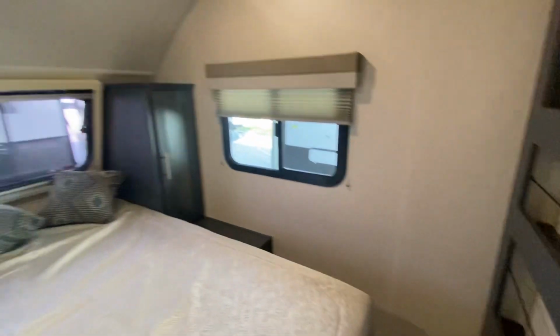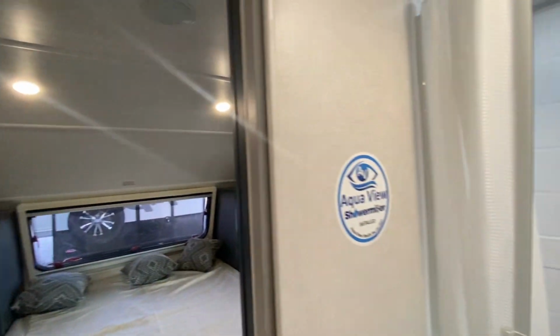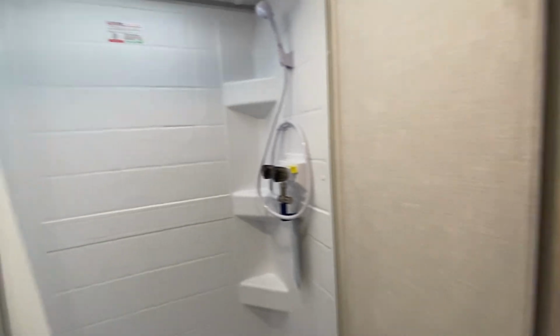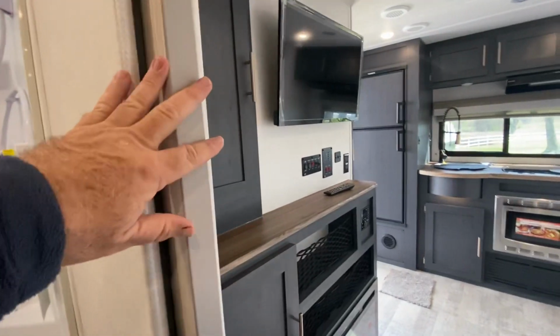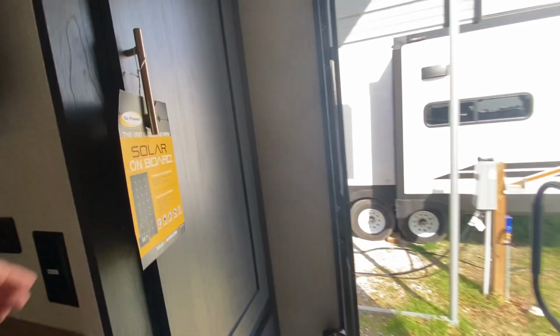Put a nice sized TV in here. Put some more cargo right through there. So super nice looking unit. They make a lot of room with these pocket doors. Really super nice. Let's see what we have around here that I probably missed.